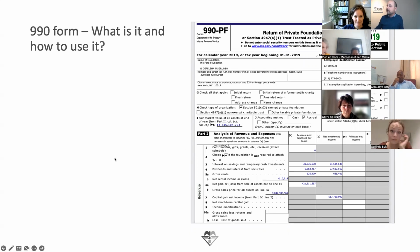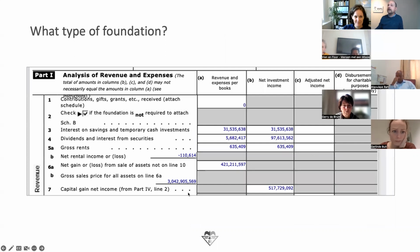Like in this case, let me zoom in a little bit, is this first zero that you see here. The contributions, gifts and grants that this foundation got is 0. And that is very informative because this means this is not a fundraising foundation. There are many fundraising foundations as well. And that means you approach them in a completely different style, because you know that not only do they want to achieve impact, but they also have to do their own fundraising to some degree. Some do full fundraising, some do fundraising to donate to others, and some do it to complement reserves that they have.